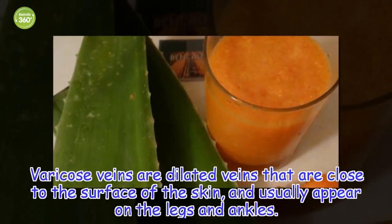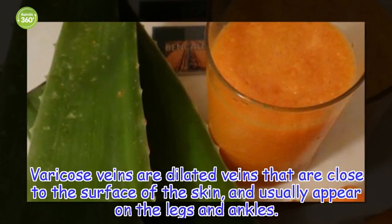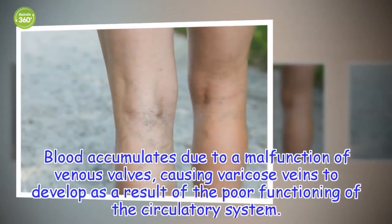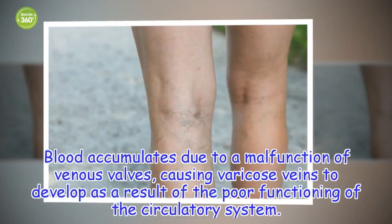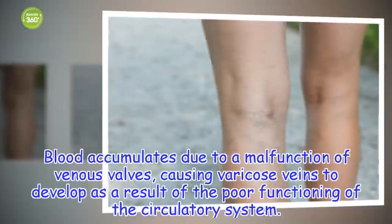Varicose veins are dilated veins that are close to the surface of the skin, and usually appear on the legs and ankles. Blood accumulates due to a malfunction of venous valves, causing varicose veins to develop as a result of the poor functioning of the circulatory system.